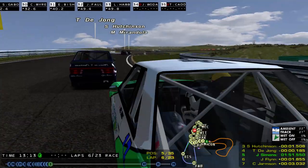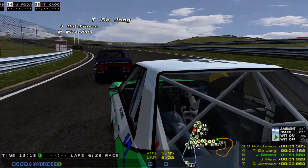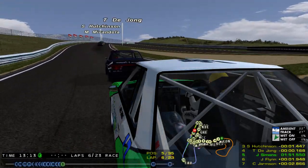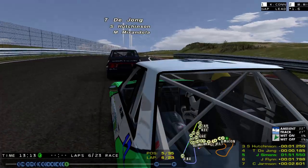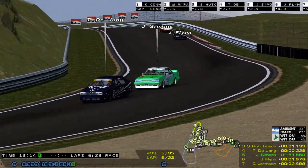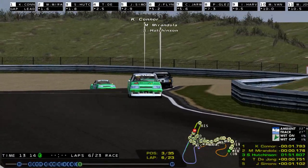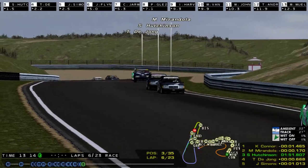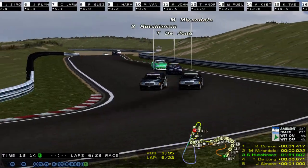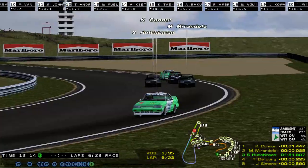Definitely. Oh, this is a nice camera angle. That's a really nice one. As he's now slipstreaming him. No moves just yet. Simons seems to really find his pace in touring cars. In F1, he's accident prone, not the quickest, but in touring cars, which is the case with a lot of drivers. Now Hutchinson to the inside of his teammate. The two Venturi Mercedes cars battling.